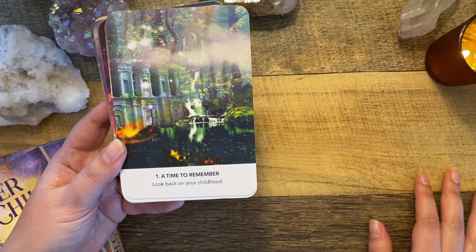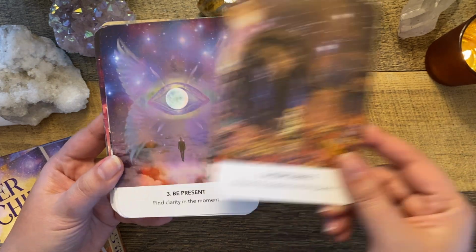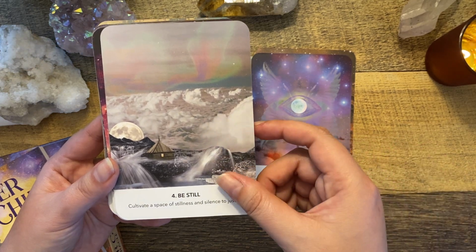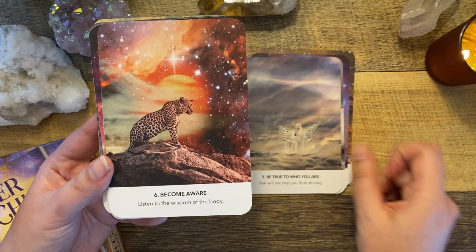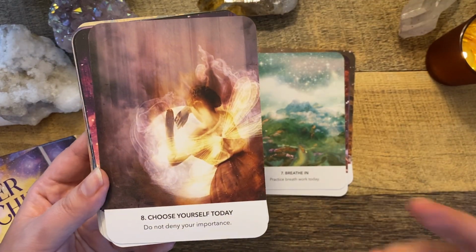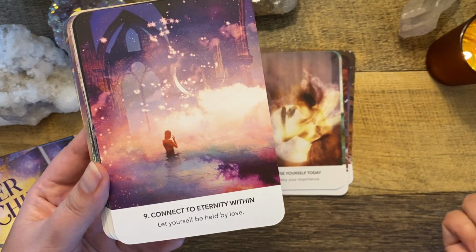So let's see. A time to remember, look back on your childhood. Accept what is, the act of acceptance will bring peace. Be present, find clarity in the moment. Be still, cultivate a space of stillness and silence to just be. Be true to who you are, fear will not stop you from shining. Become aware, listen to the wisdom of your body. Breathe in, practice breath work today. I don't know if you want me reading through every message. I'll read through some of them, but I'm definitely going to flip through all of these. Choose yourself today, do not deny your importance. I love that one. Connect to eternity within.